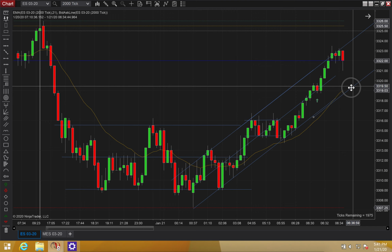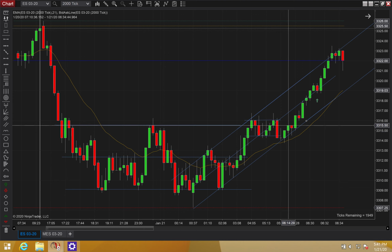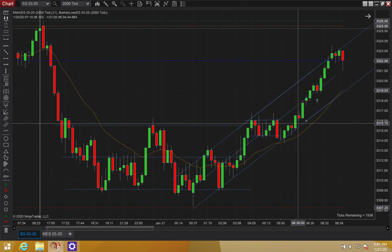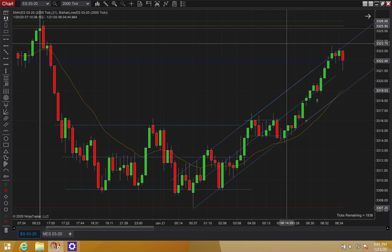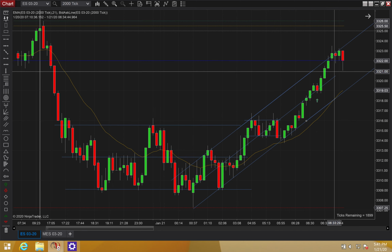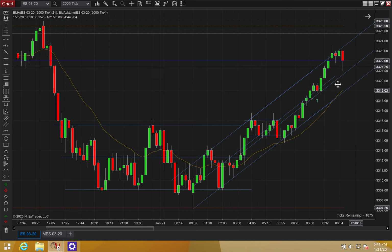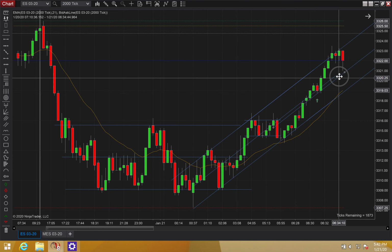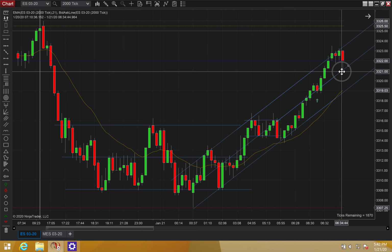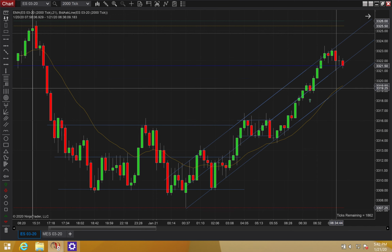On the daily chart, Mac talks about this a lot. I wish I had my line for the open, but from where we opened over here, just about in here, there's a gap on the daily chart to this gold line. So prices do tend to fill gaps, and it's no surprise if we are headed that direction to fill that gap. And maybe it's not to fill that gap, but there's a high probability that the gap will be filled on most days. So we're pulling back.